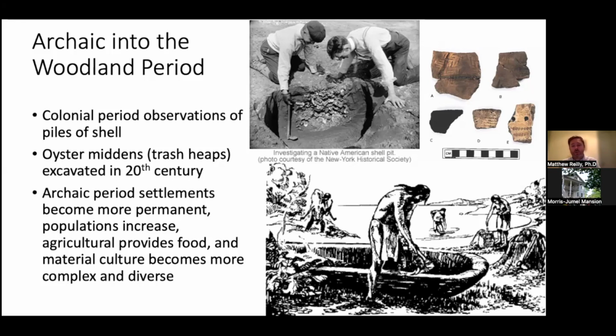And on the top portion of your screen, you can see two of the earliest archaeologists working in New York City. And this photo was actually taken from Inwood, so northern Manhattan, right within the range of that Morris-Jumel property during the colonial period. And there are many sites throughout northern Manhattan that indicate a strong Archaic and Woodland presence of Lenape peoples.